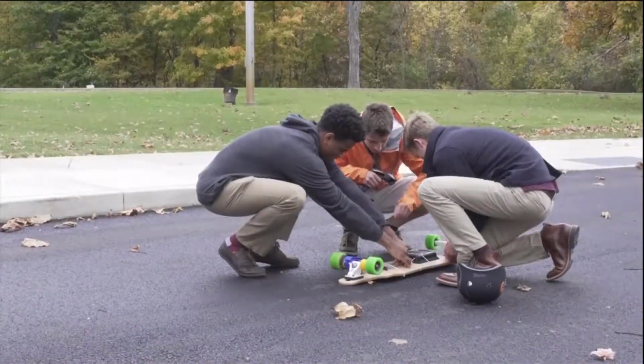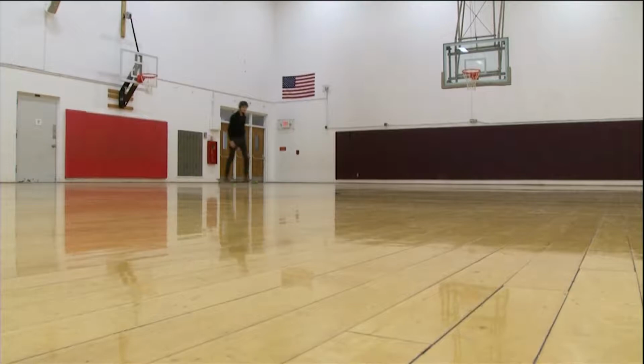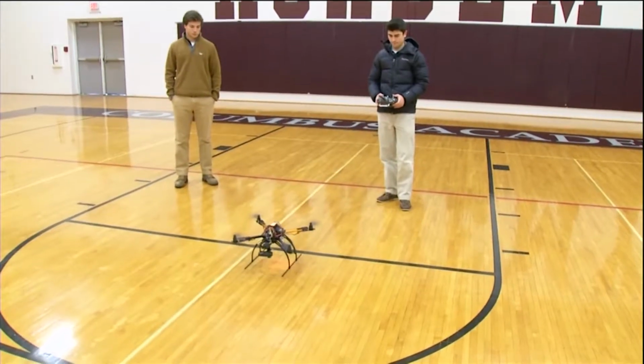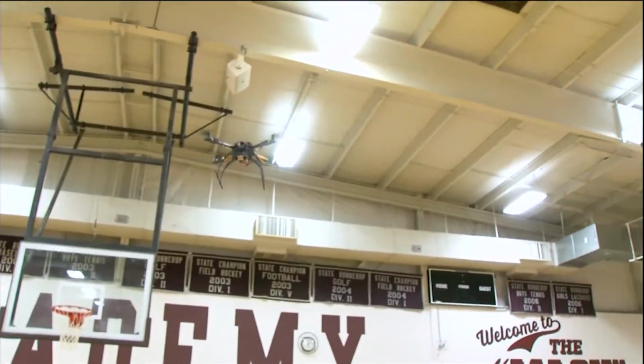This group of students is working on an electronic skateboard. Another is working on a windmill. Others have invested their efforts into a high-tech drone. There's no time limit on this, giving students and children opportunities to engage with something, prototype, tweak, rebuild, tear it apart, and build it again is important.